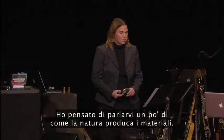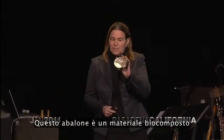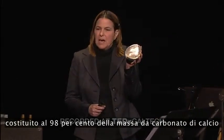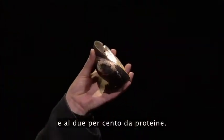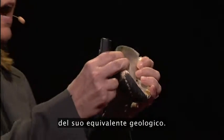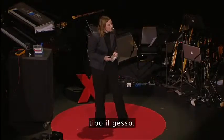I thought I would talk a little bit about how nature makes materials. I brought along with me an abalone shell. This abalone shell is a biocomposite material that's 98% by mass calcium carbonate and 2% by mass protein. Yet it's 3,000 times tougher than its geological counterpart. And a lot of people might use structures like abalone shells like chalk.